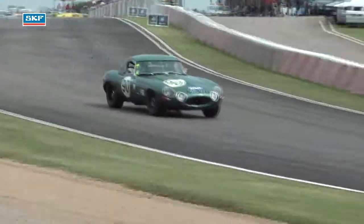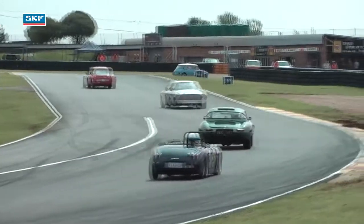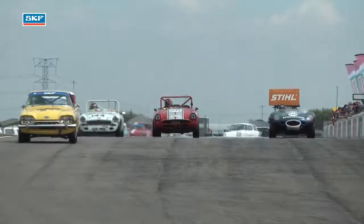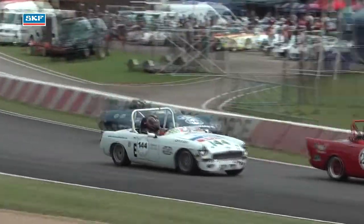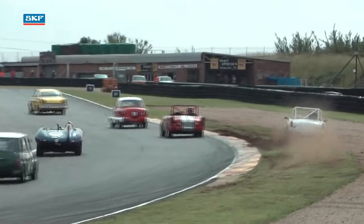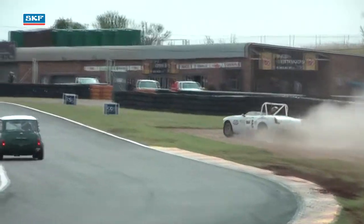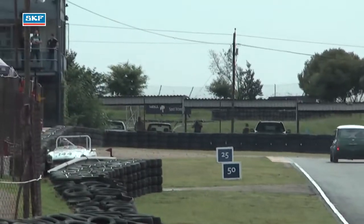Chris O'Neill doing a good job here in the E-Type Jag, and he's just running in that top 10, just outside the top 5 right now, under a bit of pressure there from Josh Dovey, and the pressure is being applied big time. Look at this mid-pack battle, though. This has continued all the way through, and the 144 coming through there as well. Oh, he's out of shape. Oh, that's a big mistake there from Les McLeod. And right across, just missing the Mini and slamming into the sidewall.